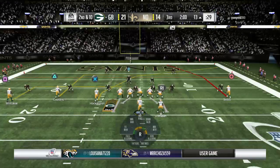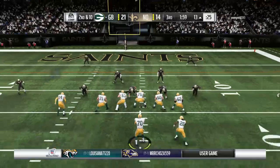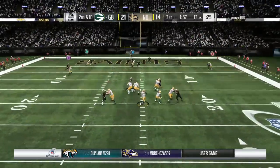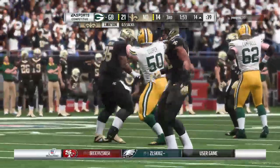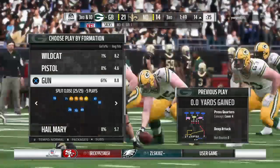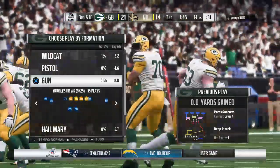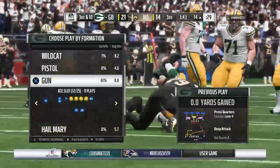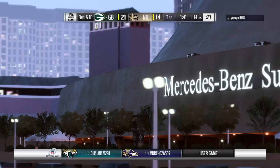So after the incompletion on 1st, now 2nd and 10. Now back to throw. And he can't find anywhere to go with it, and he goes down. Brandon, more often than not, you'd say they've had his number, and we can count them up so far. 1, 2, 3, 4 sacks given up. But guess what? He's still been able to make some plays, and right now they have a lead.